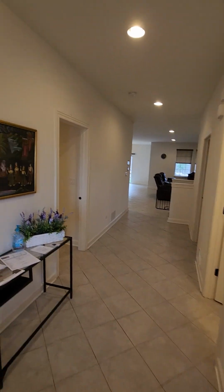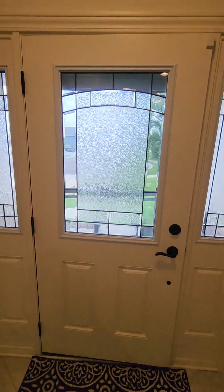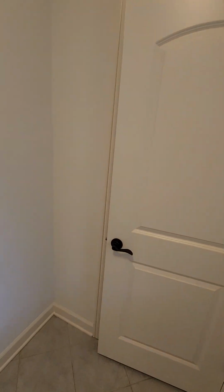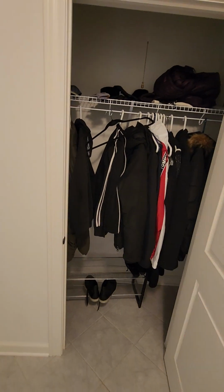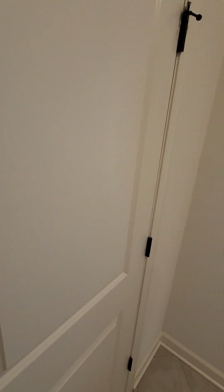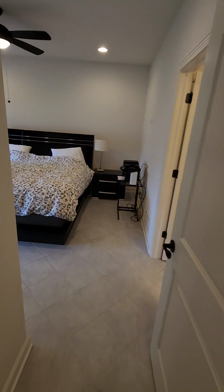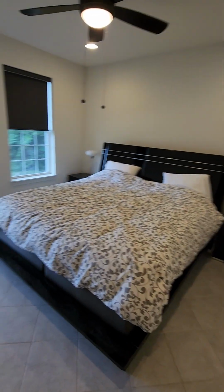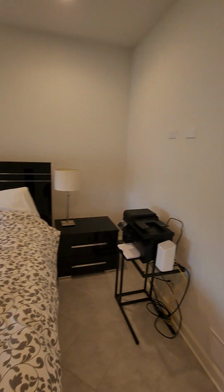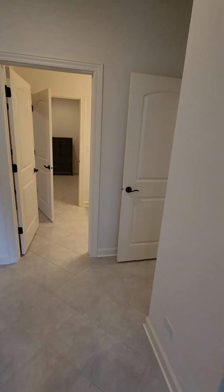All right, I'm just walking in through the front door. And as you walk in, you have a coat closet on the right hand side. And on the left hand side, you have the first bedroom. Nice size bedroom. Access to the bathroom here.